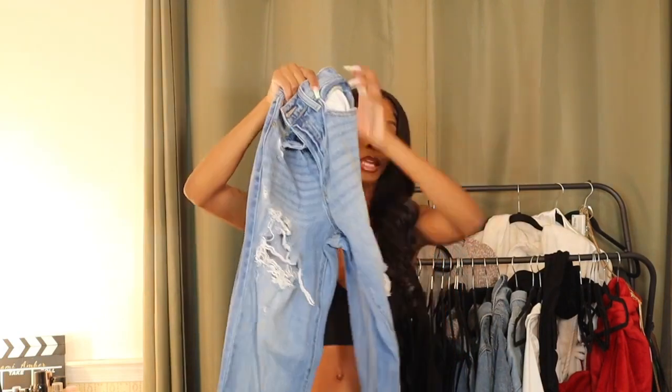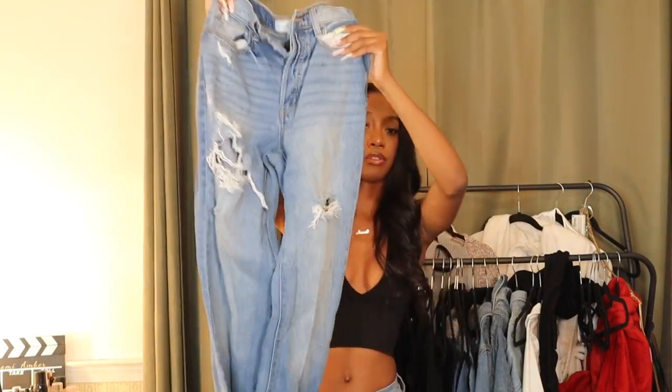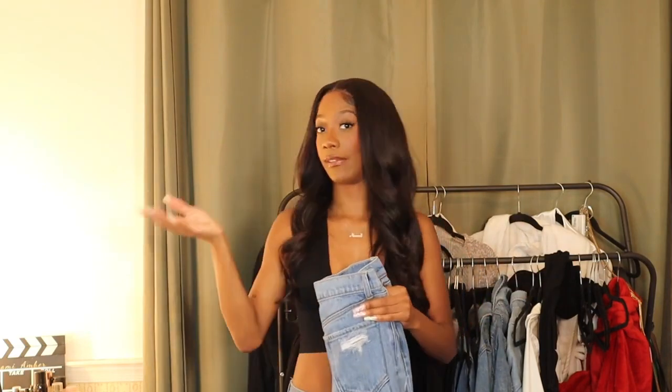I want it to fit right at my hips, and it's kind of sitting a little bit higher than that. Here are the jeans. They just have these two little rips right here. I featured these in my denim Fashion Nova haul, so definitely go check that out if you haven't already. These jeans go super cute with the bodysuit.